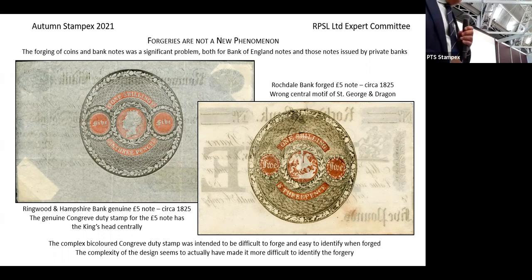The £1 banknote had George and the Dragon, and it should read 5 pence. So they've got the right-looking thing, but the wrong middle on that one. And that dates to about the mid 1820s.